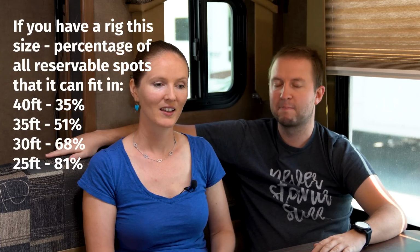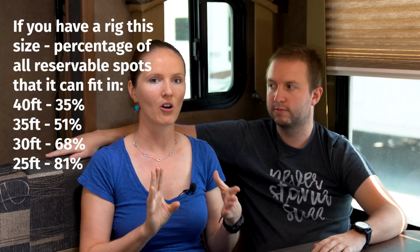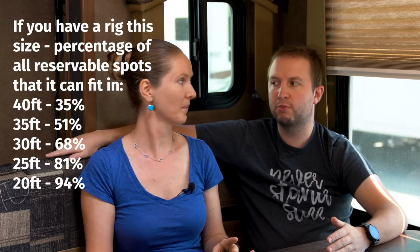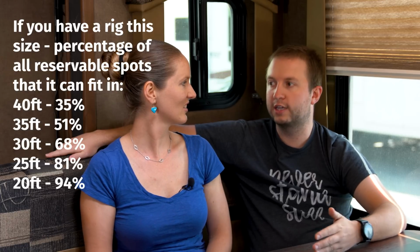So then if you have a 20-foot RV, on average it will fit in 94% of the spots. And 20 foot is pretty small as an RV now. I mean, you're getting into the smaller ultralights.